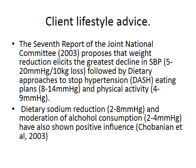Client lifestyle advice. The 7th report of the Joint National Committee proposes that weight reduction elicits the greatest decline in systolic blood pressure, followed by dietary approaches to stop hypertension, also known as a DASH eating plan, and physical activity. Dietary sodium reduction and moderation of alcohol consumption have also shown positive influence.